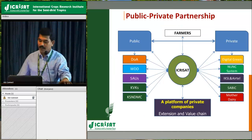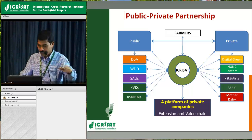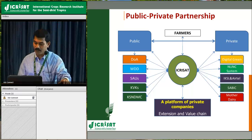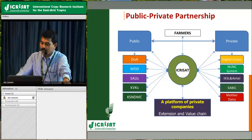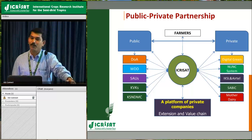So here comes the public-private partnership. Basically there are two pillars: one is public and one is private, and ICRISAT is a moderating agency between these public and private sectors. On the left-hand side, the public sector includes the Department of Agriculture, the Watershed Development Department, the state agricultural universities, KVKs, and the Karnataka State Natural Disaster Management Cell. This cell acts as a provider of information to the farmers.